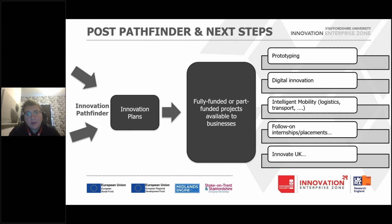So just at Staffordshire University, we've got several projects that we could be signposting you to as a next step. So the Pathfinder project could find out that you should launch a new product or a new service to a different market. And to enable you to do that, there are several different avenues that you can go through with Staffordshire University. So I'll just run through those very, very briefly for you.